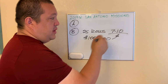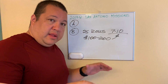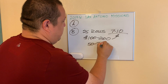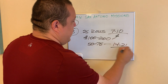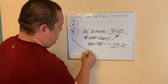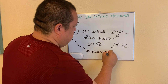After that 7 to 10 days, after the 10-day period is where things begin to tail off a little bit. The market's starting to settle. There are more pieces coming out to the market. Then you're going to be looking somewhere in the $50 to $75 range, 14 to 21 days out. And after that, it's just going to continuously bottom out into the $20 to $25 range per coin.